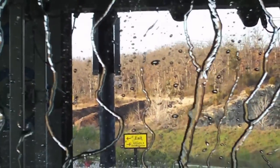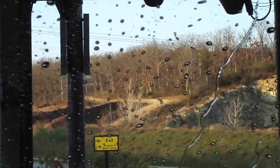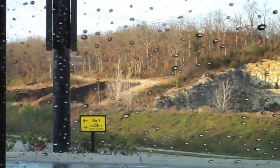Look, we can see out of the front now. They're doing the spot-free rinse, as you can see. Spot-free. Now let's see these dryers do their job. Look at all those dryers.